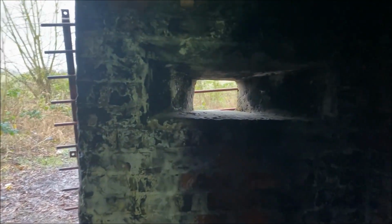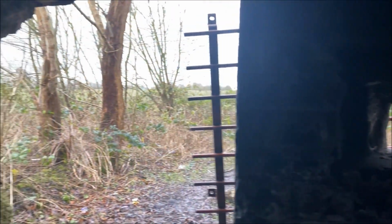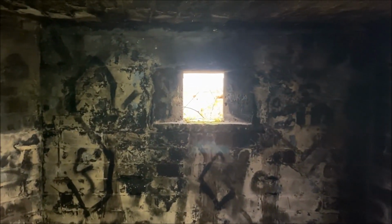And there's firing positions in the rear. Now, as far as I'm aware, they never had a door on them as such. I think it was just sandbagged around the back. If anybody knows different, please let me know in the comments below.